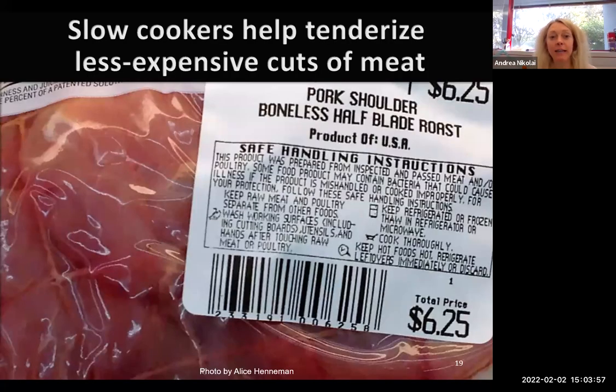And they help tenderize less expensive cuts of meat. So a crock pot can really help save money by allowing you to cook the cheaper and less tender cuts of meat and make them more tender. You can save the more expensive cuts like the round steak, sirloin, and other more tender cuts of meat for the grill or the stovetop that are already tender.